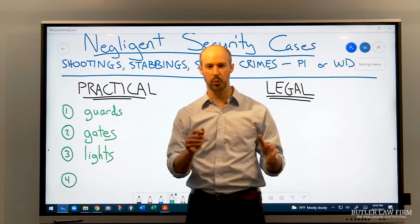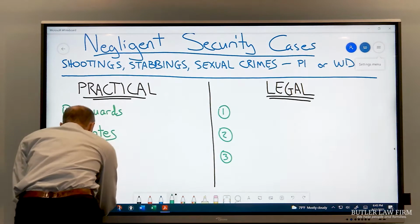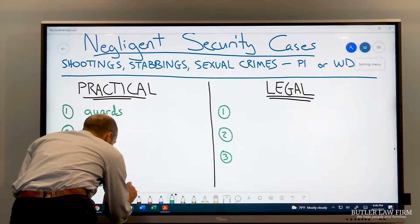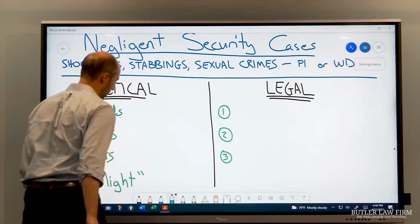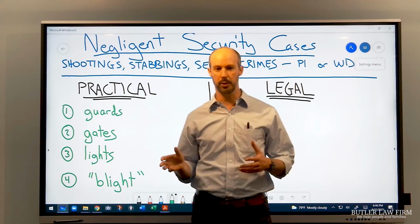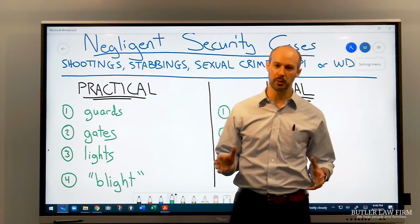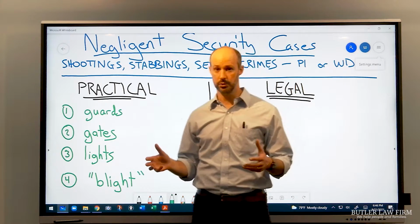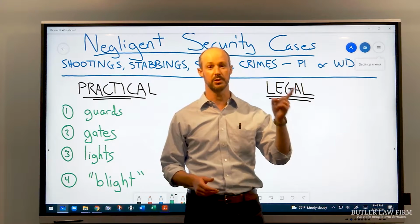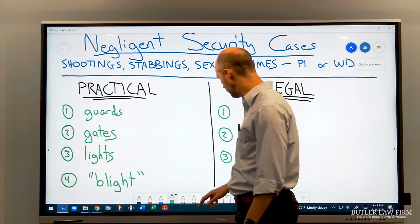Another thing we look for is a word that you don't often see in the legal context except in the negligent security area, and that is what we call blight, B-L-I-G-H-T. And blight just means that the landlord, the owner or the operator has allowed the property to look really bad, to let things get extremely run down, such that common criminals who drive by can look at it and say, all right, if I want to pull something, there's a place I can go to get away with it because the owner obviously doesn't care. We call that blight.